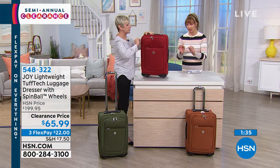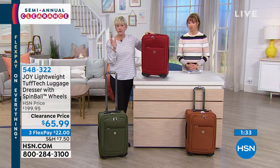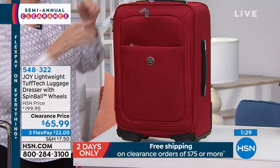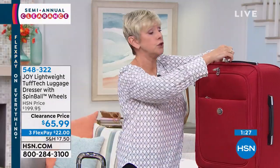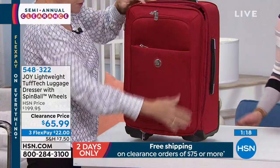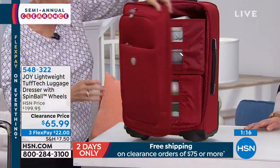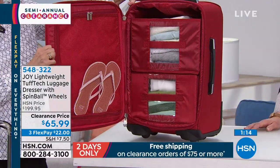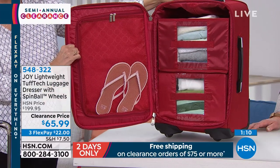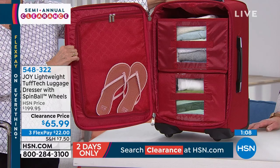Let's back up for a moment, though, and yes, let's talk about Tough Tech. So this is going to be a lightweight, durable, Tough Tech material. This is going to be the luggage that you can give to the kids, that you can give to the graduates who are going to be backpacking through Europe. This is going to be the unbelievable Tough Tech, which is puncture resistant, water resistant, abrasion resistant, but inherently lightweight.